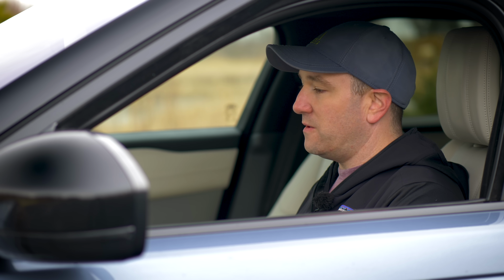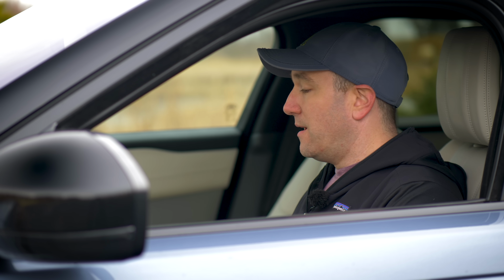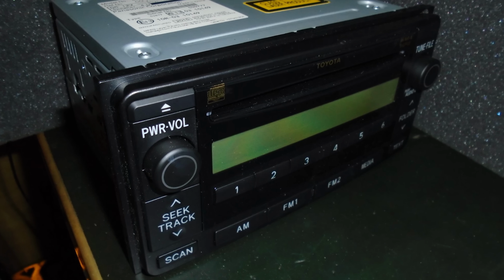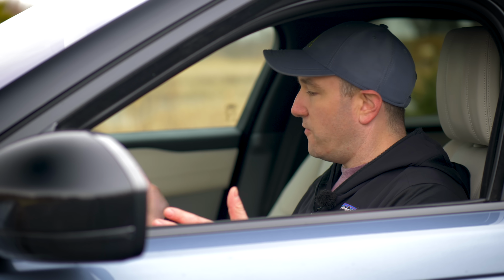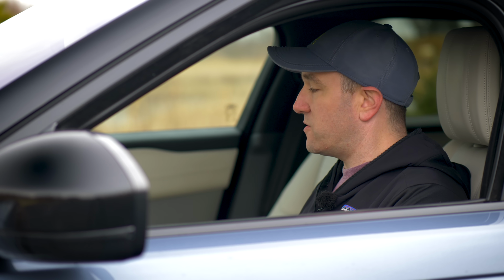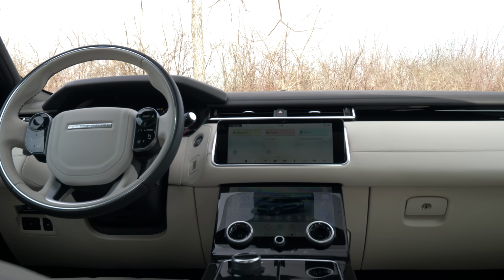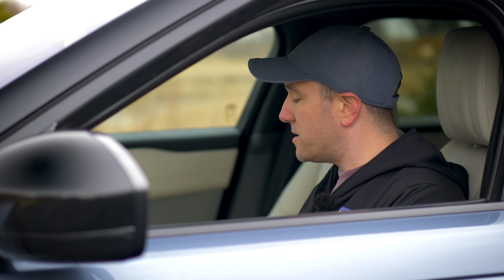Now, Panasonic has been doing infotainment in cars for a while, and they were also doing single DIN head units back forever ago in the 80s and 90s. So this is their work modified by Land Rover to suit them. So you have two 10-inch displays. Both are 2K resolution. So they're high def, really clean, really smooth looking.